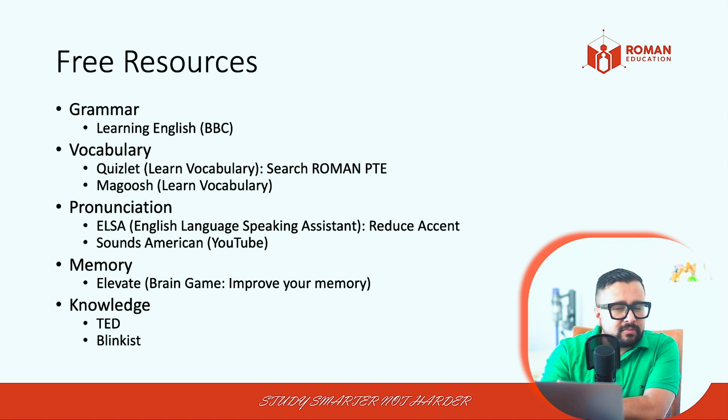Now, if you want someone to help you with that, or if you want to find out which are the sounds you are most likely to struggle with, then ELSA is a very good app because it listens to you and tells you where you have problem. And then you can just work on those sounds first so that your pronunciation skill get better.